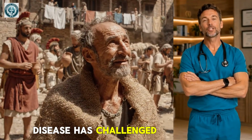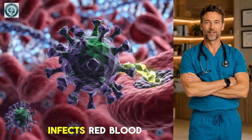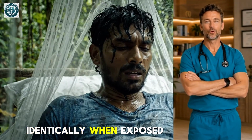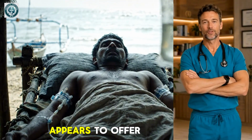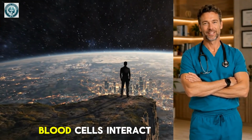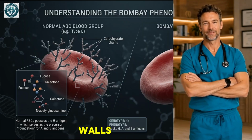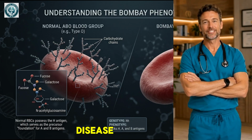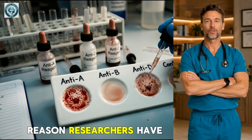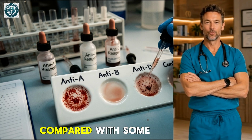Take malaria. The disease has challenged human populations for an incredibly long time. The parasite enters the bloodstream and infects red blood cells. But red blood cells with different surface structures do not behave identically when exposed to disease. Type O blood appears to offer an important advantage against malaria's most dangerous complications. When infected red blood cells interact with healthy cells, they can form clusters and attach to blood vessel walls. This process can contribute to severe disease. Type O cells are less likely to form this same kind of rosettes, which is one reason researchers have associated type O with a lower risk of severe malaria outcomes compared with some other blood types.